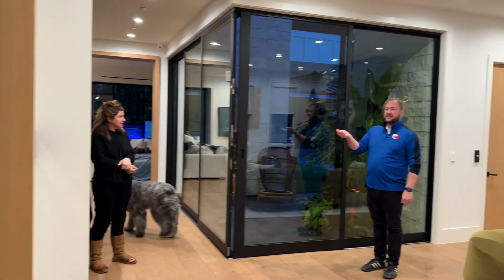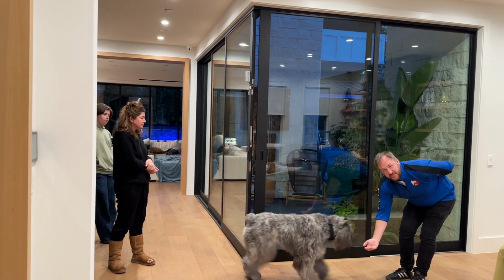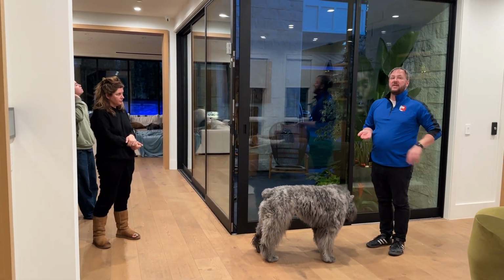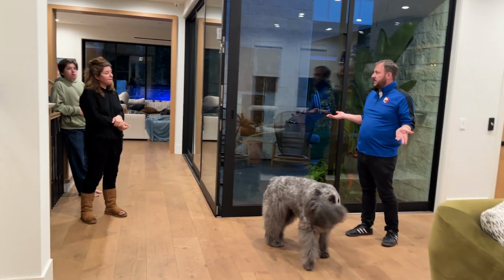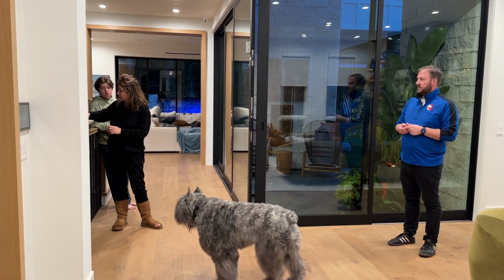We do the same thing, say his name. When he looks at us, Bruno, come! See how he's got that little bit of a quick step, thanks. And right before when he comes, you say thanks, and then he licks up the treat afterwards. And so this is basically just teaching him, hey, coming to people is a rewardable thing. So say his name again, grab a piece.